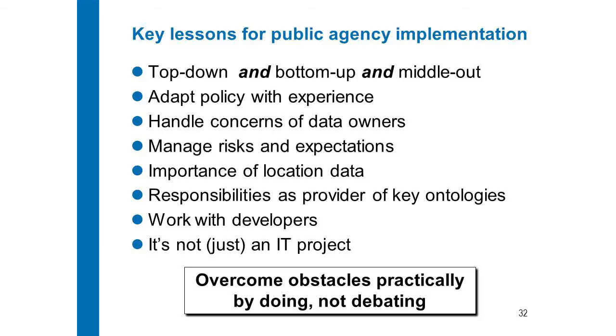So, bottom line, you've got to drive this top down with political backing, and bottom up from pressure from civil society, and middle out with a strong, passionate team. You've got to adapt the policy to experience. You've got to handle the concerns of the data owners, and that means going through the same points again and again and again, because in a government, every department, every agency thinks they're special and different. So you've got to go through the issues again and again.